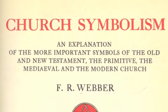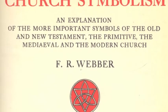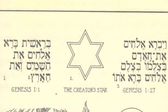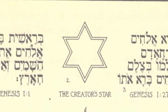Church Symbolism, an explanation of the more important symbols of the Old and New Testament and the primitive and medieval and the modern church by F.R. Weber. Probably everyone's got this book laying around. So we'll go to stars, which is right here, almost as though the page were marked. A very common symbolic representation of the creation is the six-pointed star known as the Creator's star. Why six-pointed? Well, you need 6 points to symbolize the 6 days of creation.